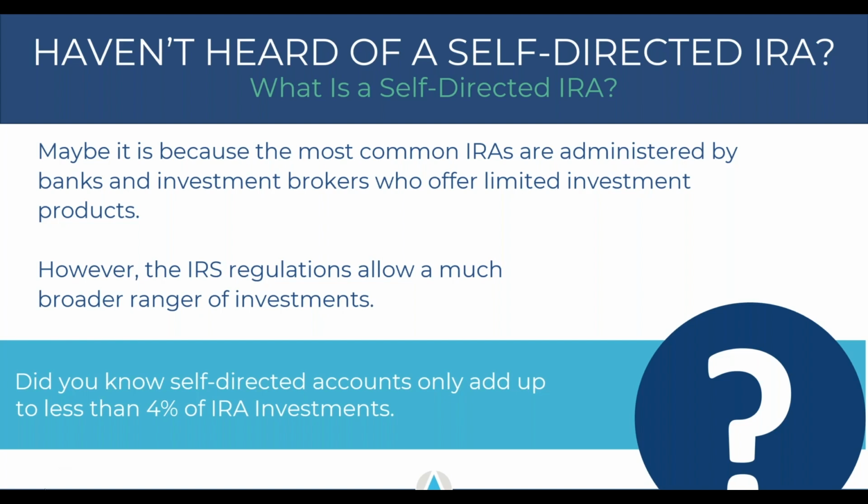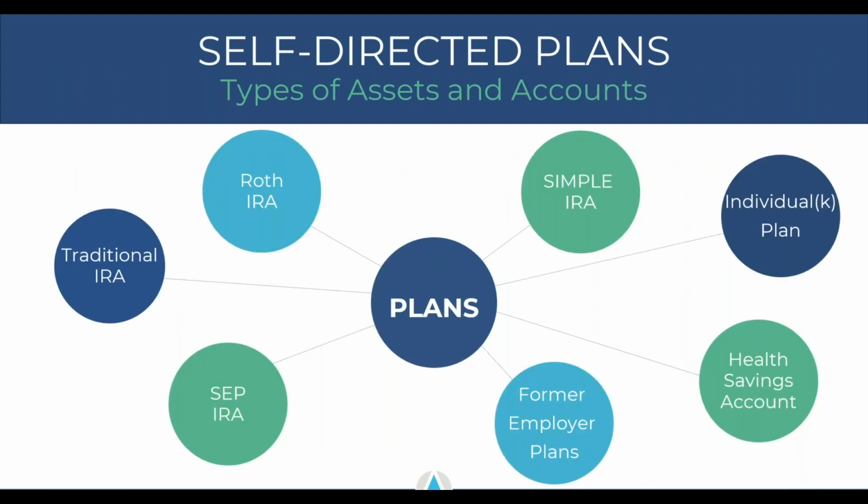The IRS regulations allow for a very, very broad range of investment activity and options. It is up to each individual custodian to decide what they are willing to hold. That's where, again, the differentiator that we have is that we will hold these truly alternative assets. So we do so in a number of different types of accounts.